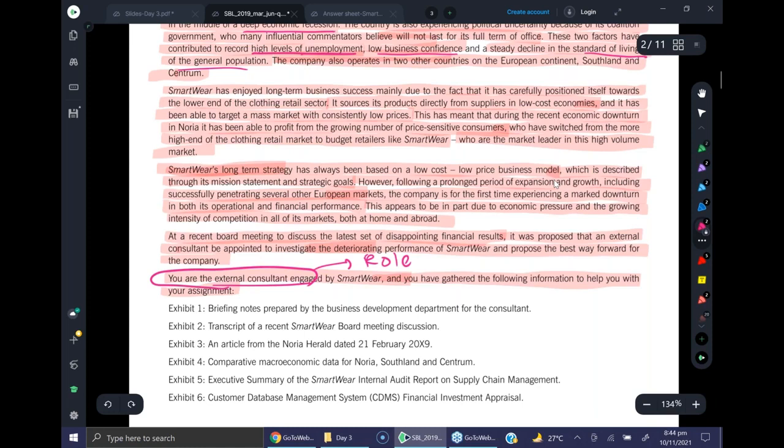So there are 6 exhibits again, but please don't think that it is a standard. In some other past exams there are more than 6 exhibits as well. So maybe 7, maybe 8, whatever is given, you'll have to read it, whether there are 6 exhibits or 8 exhibits, right? Okay.